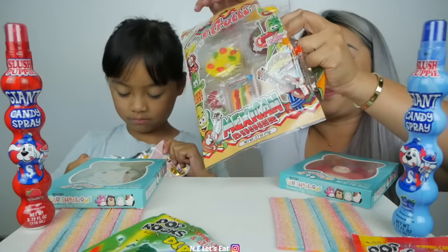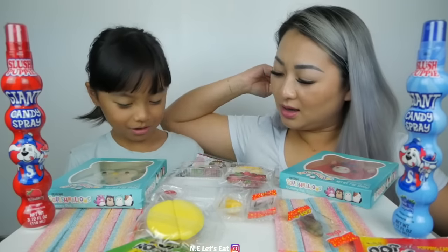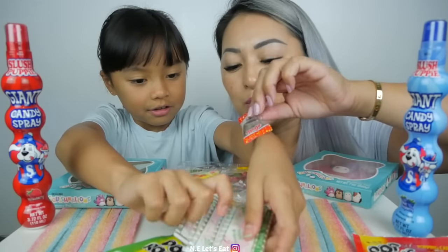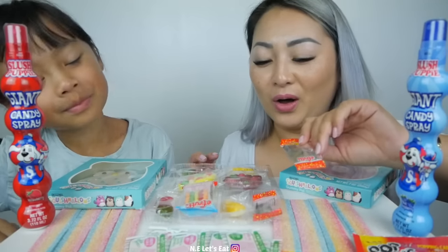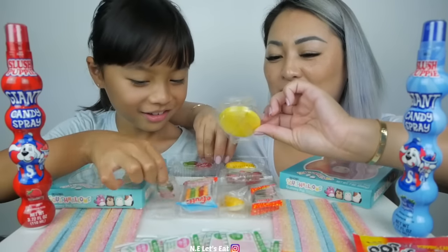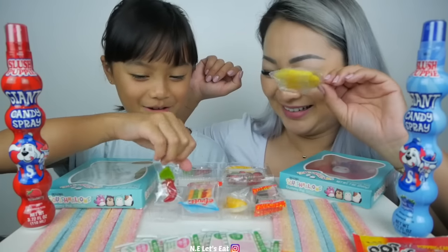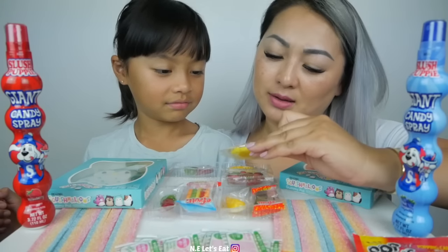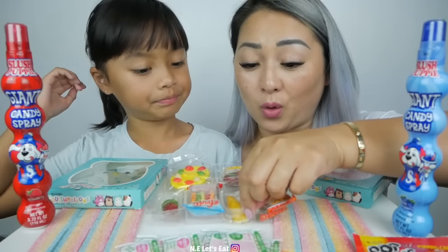So in this tray here, how many candies does it come with? Cute. It's like a miniature of the big one. Oh, Emma, look. This is a whole tray of cuteness here. There's pizza. That's a chili. I wonder if it's spicy. You know how Mexican candies are a little bit spicy and sour? Is this a pizza or tortilla? Tortilla. Mine's probably a tortilla. There's a cola, a corn.